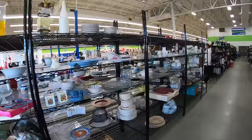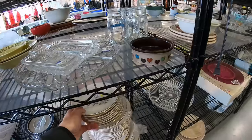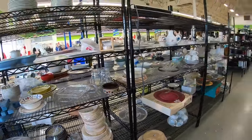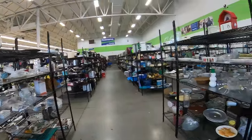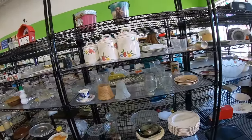Now, I have been to a lot of Goodwills in other states. Oh, here's the rest of the set. Wow, $15, you could have all of that. Yeah, I've been to a lot of Goodwills all around the country, and I have to say, Pennsylvania Goodwills are the best. Definitely the best.